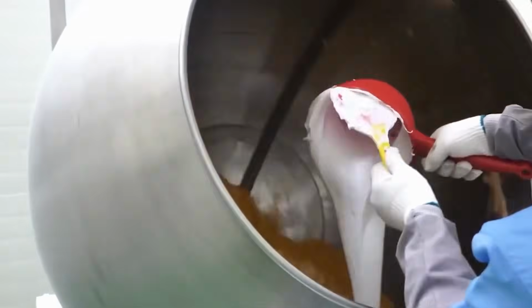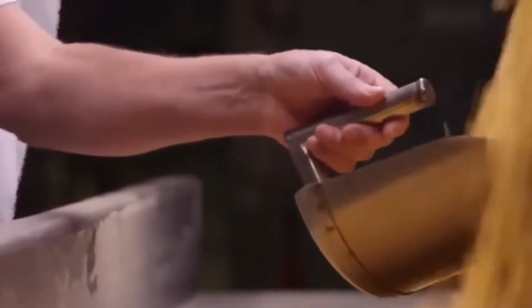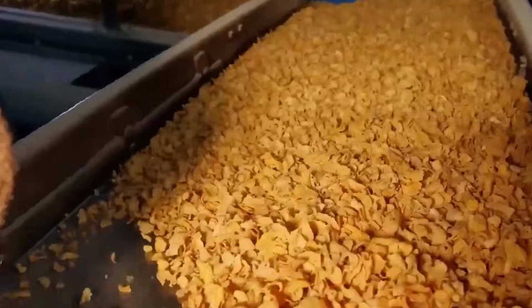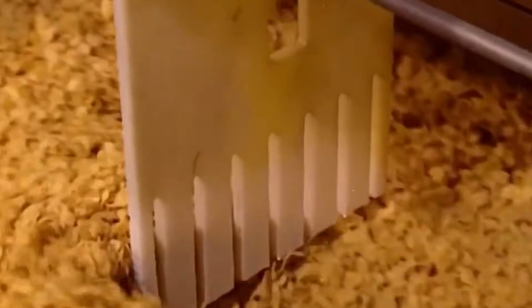The syrup is made from refined sugar dissolved in water and heated to the right viscosity so it coats evenly without soaking the flakes. As the flakes tumble, every surface becomes covered in a thin, glossy layer. The amount of syrup applied is carefully measured to achieve the brand's signature sweetness without overpowering the cereal's natural corn flavor. After coating, the flakes pass through another drying system, often a warm air tunnel, which removes excess moisture from the syrup and crystallizes the sugar onto the flakes' surfaces.